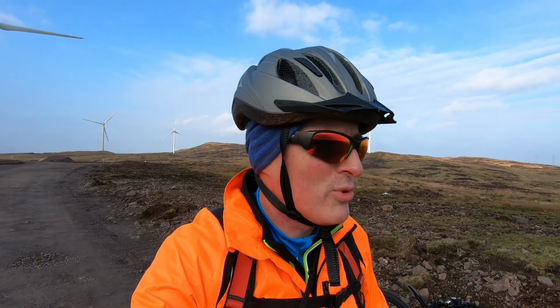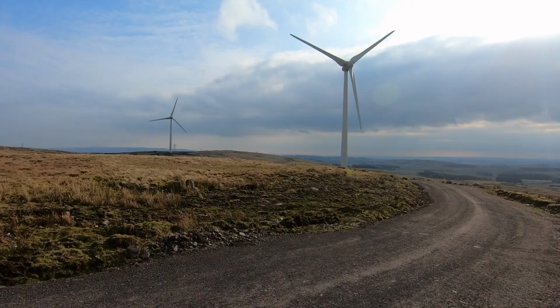If you're walking, you can approach Corlic Hill from the west, over from the Loch Tom area, as well as using this new track now, which is, as I say, just been created. So there's lots of different ways to get to the summit.